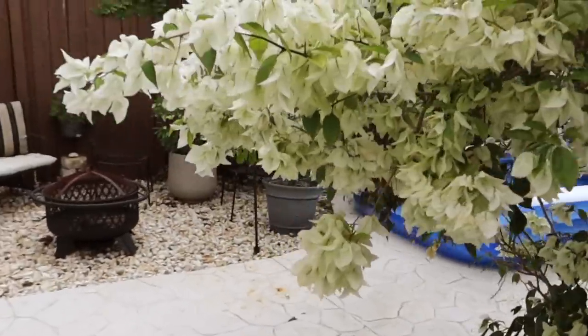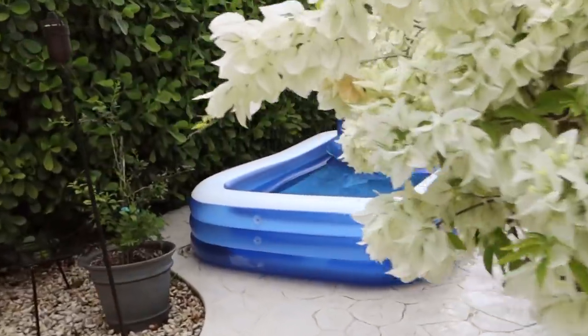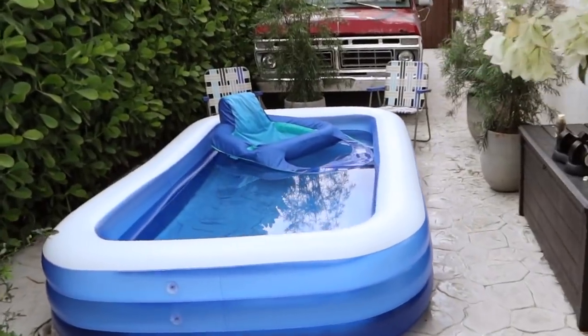So I told Roger I wanted a pool, and this is what he brings me.